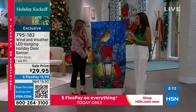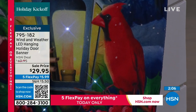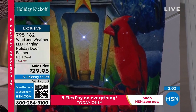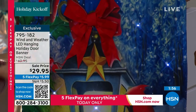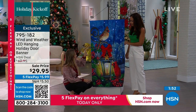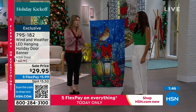They absolutely love cardinals, so they incorporated one into their holiday decor. The way this beautiful light post is with the star and the three-dimensional, there's actually a real red bow on here. It even has the designer's hand signature at the bottom, which I love, and then that starry night that just gives you that crisp of the snow and the holly and the berry, and then that significant cardinal, which means so much to so many people.